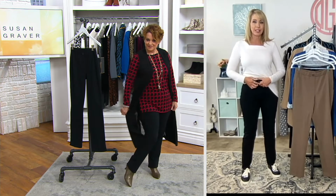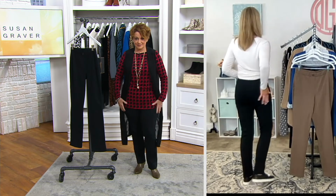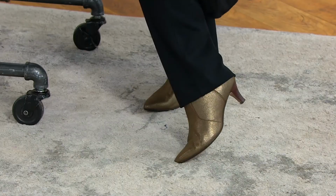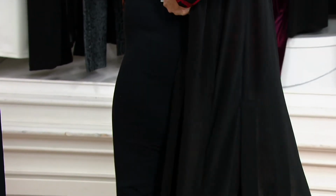For me at 5'7", it's hitting just below my belly button. Smooth all the way around. You do have faux pockets in the front and then that faux fly. And then you have a real button. So you have that proper trouser look. Again, if you want to tuck a little top in or do a half tuck, you have that beautiful button.